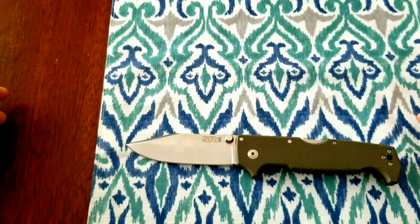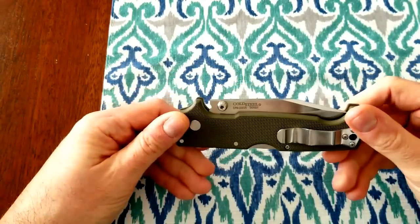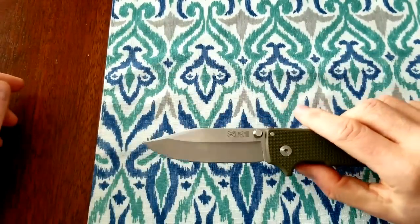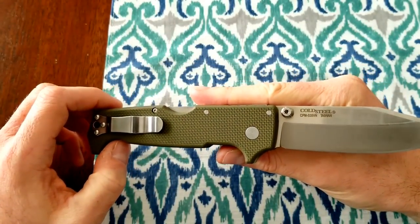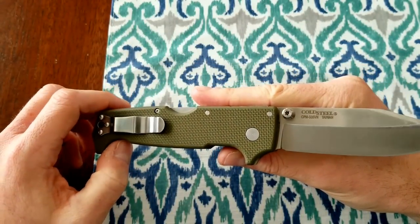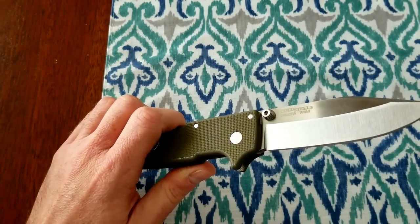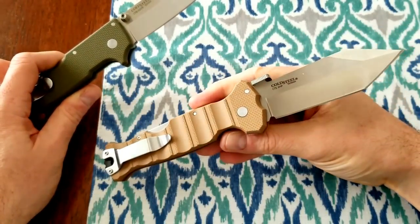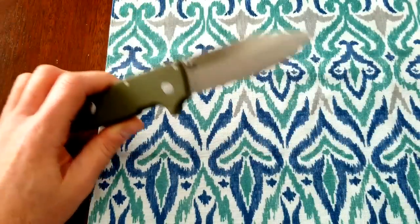That's what it's going for, and I think it executes it very, very well. Clip point blade, which I really like. S35VN steel. So this is one of the earlier ones, switching from CTS-XHP, I think is what they were using. Let me check here. Yeah, XHP is. So this is the first steel upgrade they did a few years ago. Huge success, really like it.